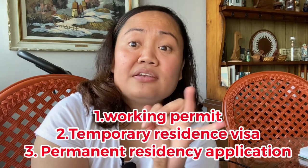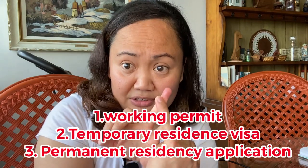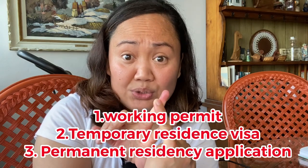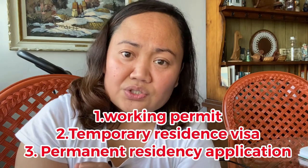You must have a copy of that in order to apply for a working permit here in Canada. So actually, it's not just the working permit you need to apply for. You have to apply for a working permit, and then the temporary resident visa, or the TRV. That's what you need when you want to come here to Canada. So let's do the working permit application first.